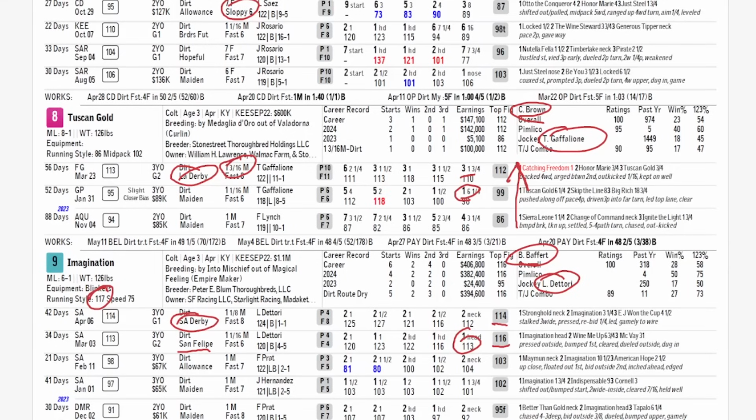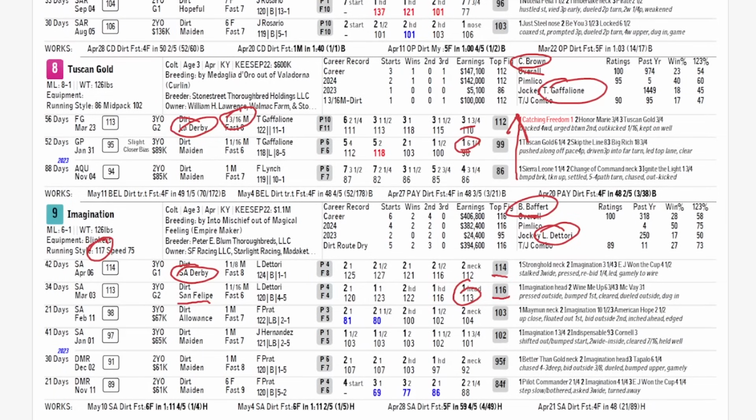So lightly raced, kind of an unknown. He's taken some big jumps in the speed numbers. If he takes another jump here, he could win this race. Tuscan Gold's going to be one I have my eye on. Certainly looking at maybe a win-place bet on Tuscan Gold.